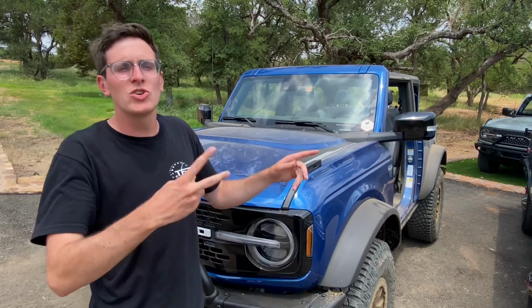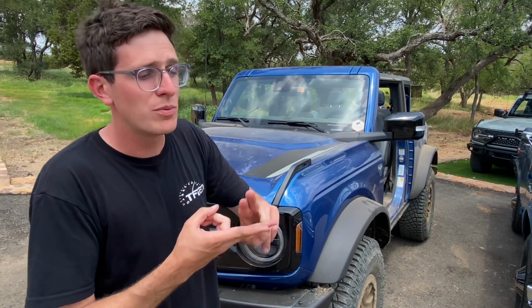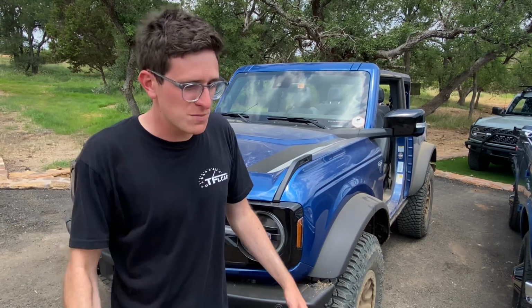This one has a choice of 2 engines, a 2.3 turbo and a 2.7 twin turbo. Both have 300 horsepower plus, so much more power. And then transmission-wise, there's a 7-speed manual and a 10-speed automatic.